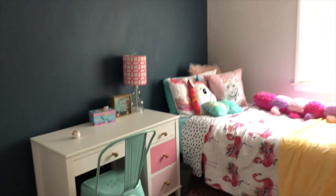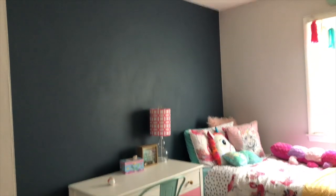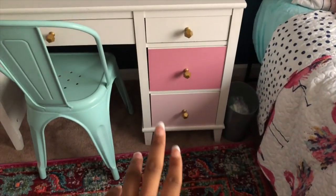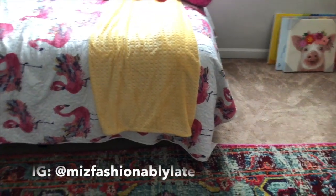Back to this side of the room, we're still waiting on her headboard to arrive. Once that comes, we'll be able to hang up the rest of the artwork. We're going to be changing out the knobs on her desk and also probably painting the desk drawers. Also need a bed skirt idea.